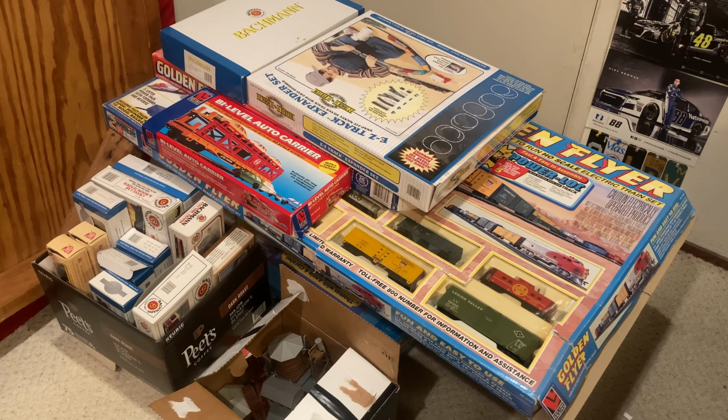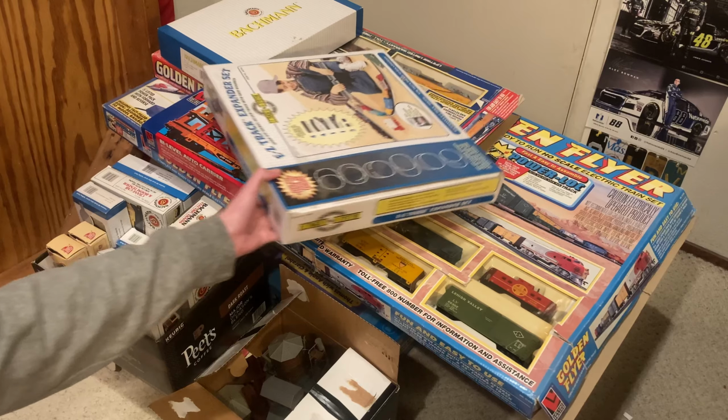This is a huge lot of HO scale trains that I just got for free the other day, and today I'm going to go through all of it. So let's just get straight into it. I'll start with the box that is the most obvious on the top.